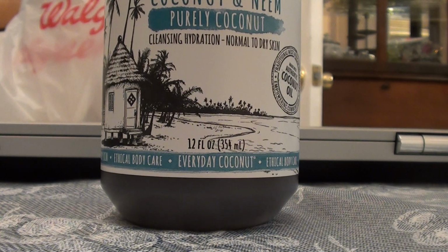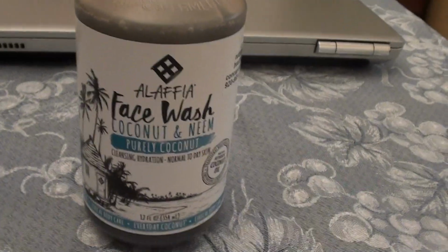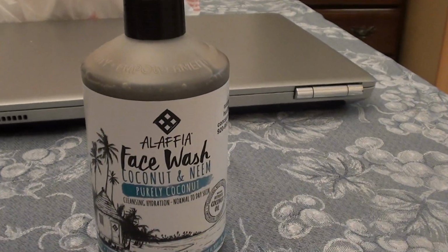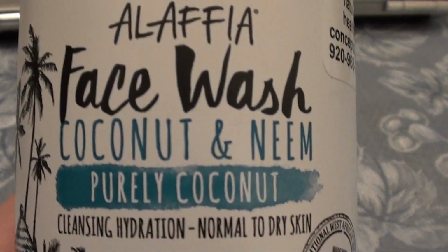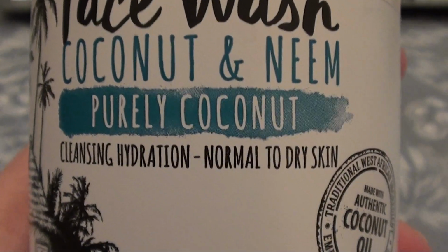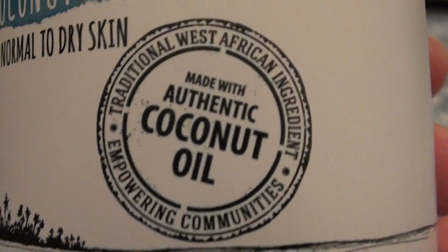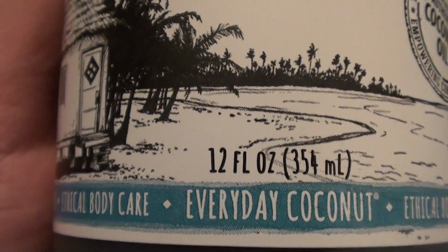Been using the one upstairs for about a month. This is the new one. I grabbed this one just for the product review because it just looks cleaner. You know how products end up looking if you use them, kind of grimy and nasty. I want to tell you the name of it specifically so you know what I'm talking about. This is the ALAFFIA Face Wash Coconut and Neem, purely coconut. It says cleansing, hydration, normal to dry skin. It says made with authentic coconut oil, and it's 12 fluid ounces.